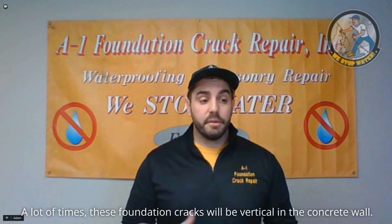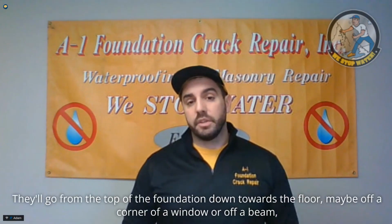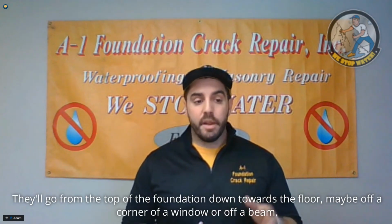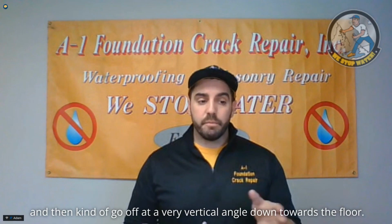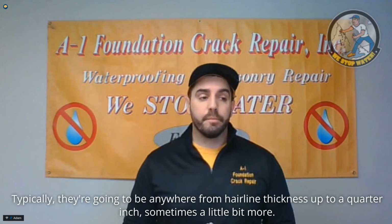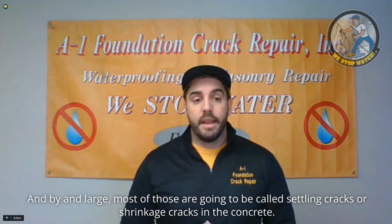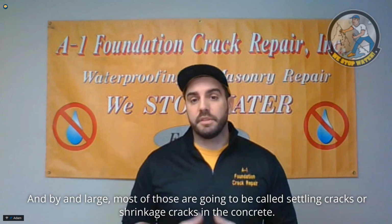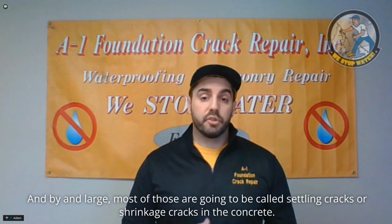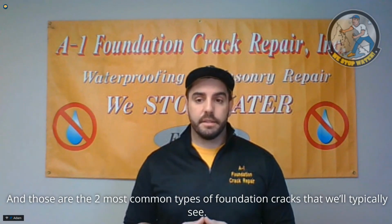A lot of times these foundation cracks will be vertical in the concrete wall. They'll go from the top of the foundation down towards the floor, maybe off a corner of a window or off a beam, and they kind of go off at a very vertical angle down towards the floor. Typically, they're going to be anywhere from hairline thickness up to a quarter inch, sometimes a little bit more. And by and large, most of those are going to be called settling cracks or shrinkage cracks in the concrete. And those are the two most common types of foundation cracks that we'll typically see.